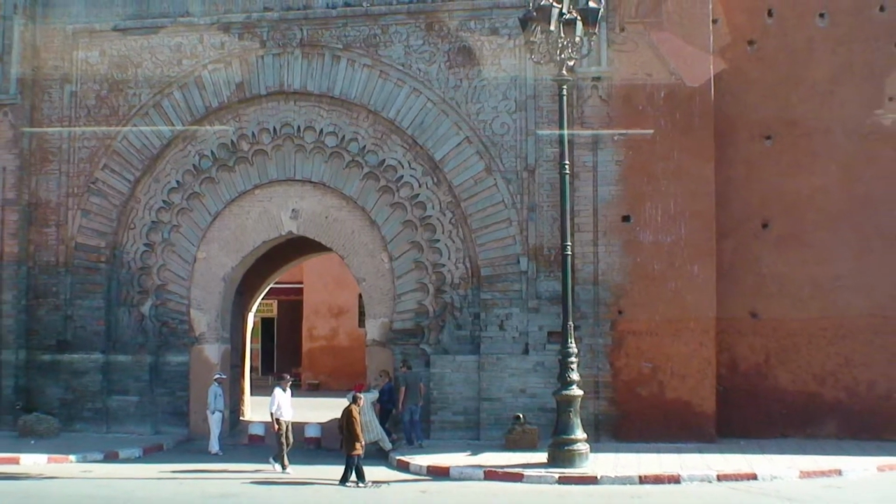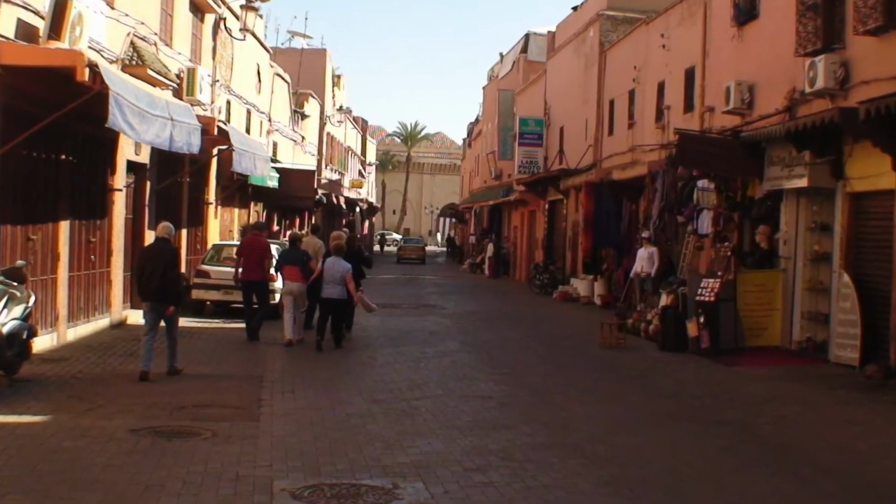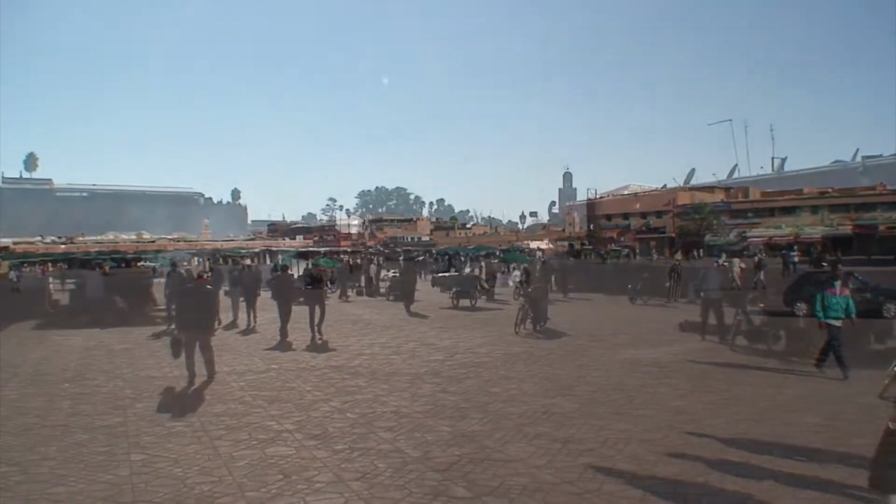So this is one of the gates into the Casbah. This is the start of the Casbah. This is the Medina.